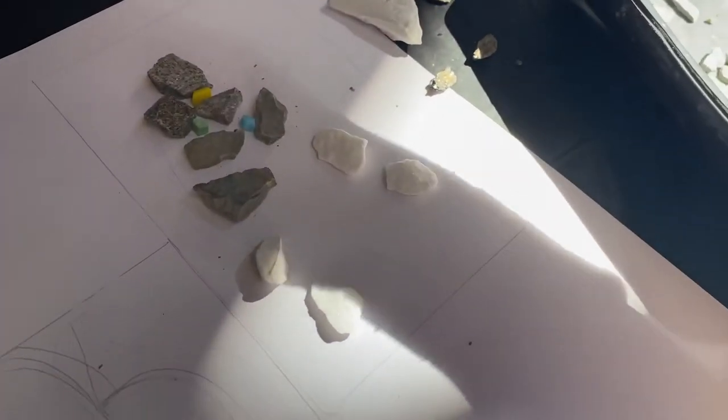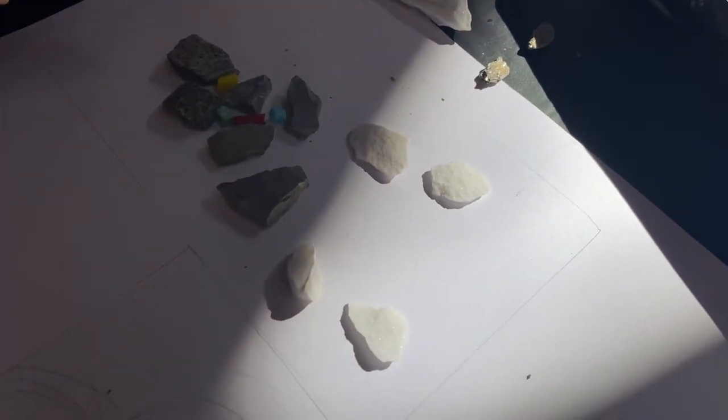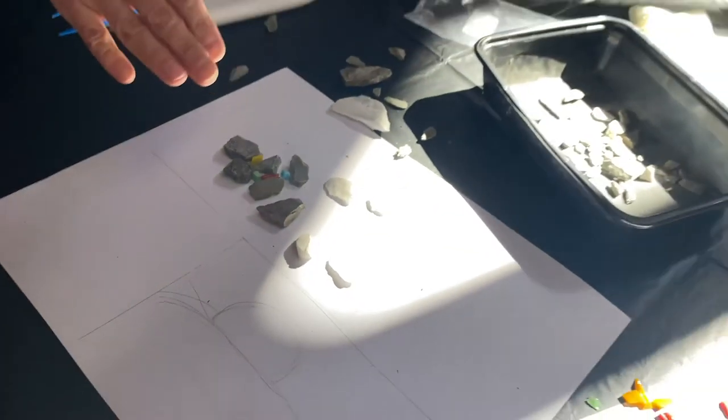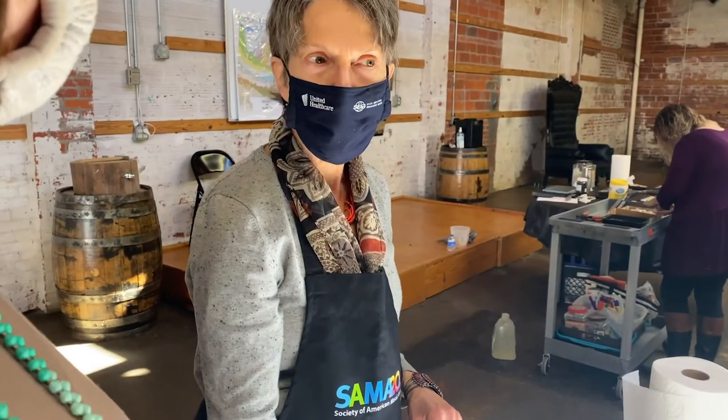And you just start filling in. I mean, I'm just doing that. But you set the big pieces first, then you fill in with the little ones instead of the other way around. Because it's just too hard otherwise.